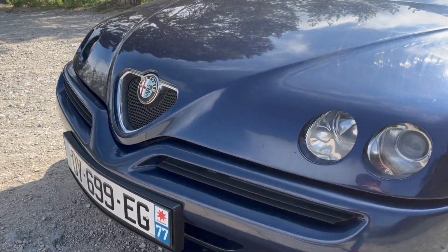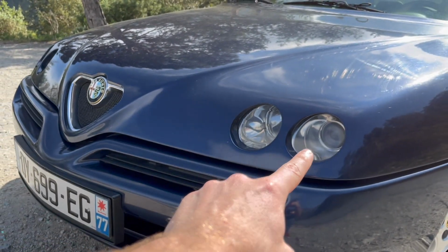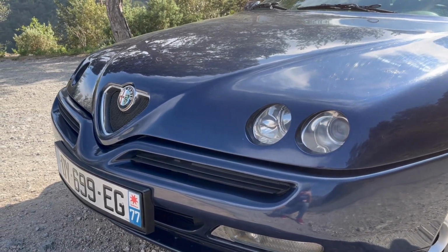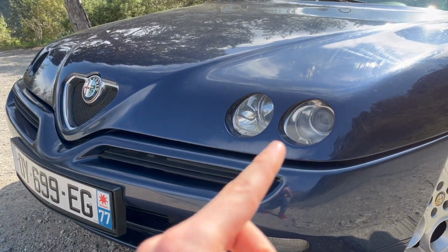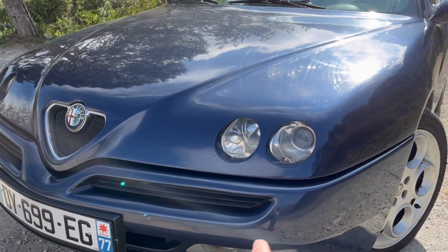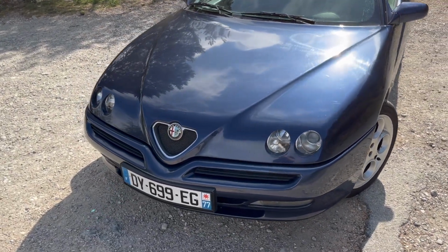I really like the lights here, the headlights here, because they are in fact in one block, but the design of the front of the car is making it look like it's two different lights. In fact, it's one piece, separated by metal. And when you open the engine compartment, you can see it. I will show you later.